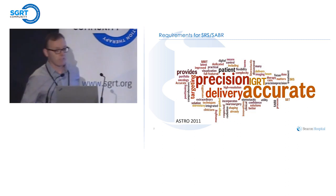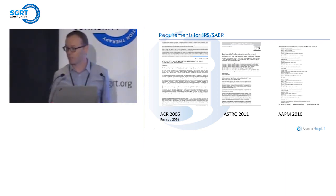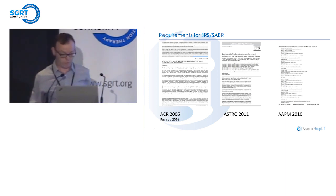And actually, interestingly, if you look through all these guidance documents that are available from ASTRO and AAPM, they actually hardly mention SGRT at all. They're really just given a passing reference. It's a paragraph or a line in most of them, which I think really highlights how rapidly SGRT has evolved in the last few years for use in radiosurgery.